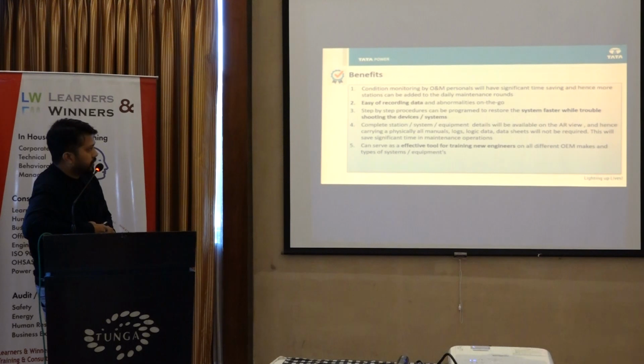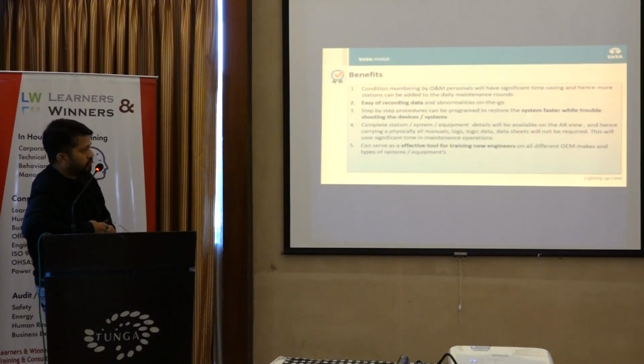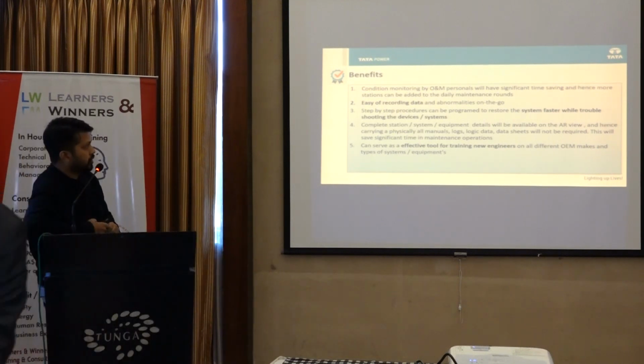It can serve as an effective tool for training new engineers on all different OEM makes and types of system equipment. As the pop-up appears, we can attach the manuals and standard SOPs also. So by scanning the particular barcode, you can click on the station's particular SOP also. Control drawings can also be attached to the particular barcodes.